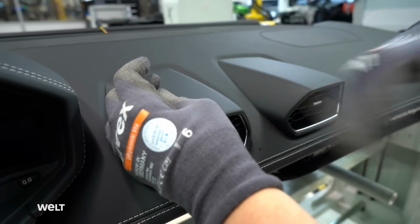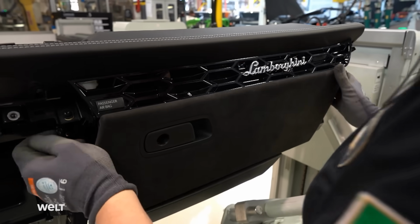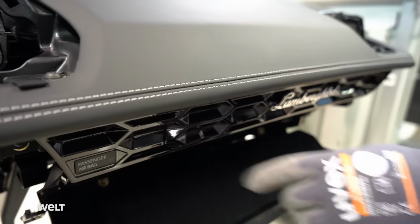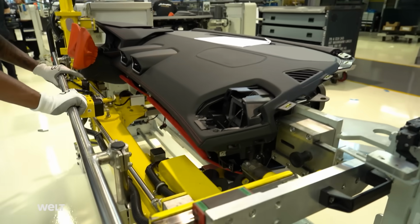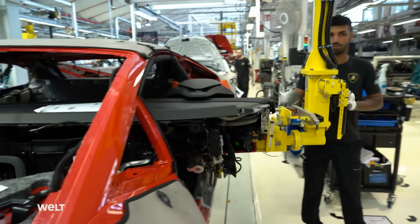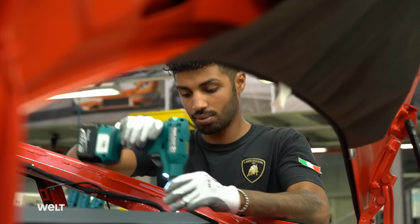Once the mechanics have properly installed the speedometer and the air vents, they add the glove compartment, including the cup holder. The choice of colors and materials, right up to individual stitchings, is almost limitless. A logistical challenge for the whole assembly crew. This mechanic maneuvers the finished dashboard into the cockpit with a special lifting device. Lamborghini cockpits are mostly covered in leather, Alcantara, or carbon fiber. Maximum quality has top priority.